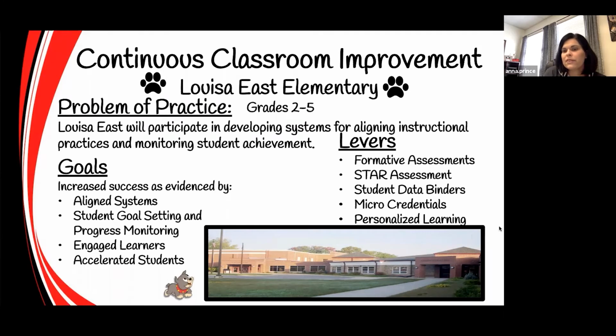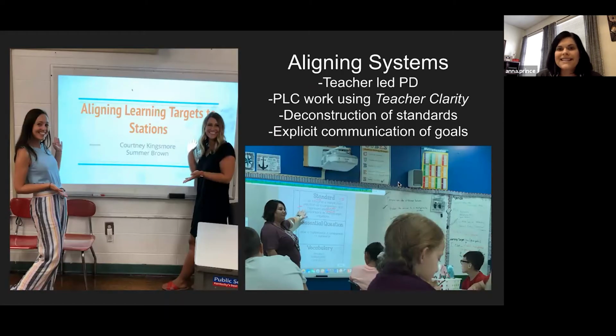We are using our formative assessments, our STAR assessments, to gauge where our students are and to make plans based on that. We also have student data binders where students are taking initiative in their learning. This year we implemented some microcredentialing and some personalized learning, and we'll go into more detail with that. The first thing we'll talk about is aligning our systems. This included a teacher-led PD, some PLC work with teacher clarity, deconstructing standards, and explicit communication. And Mrs. Kingsmore is going to elaborate a little bit on that.